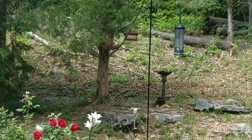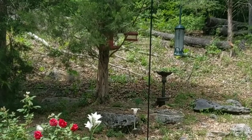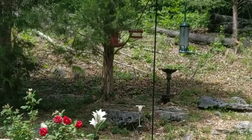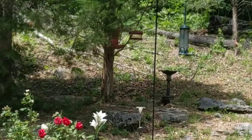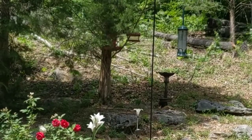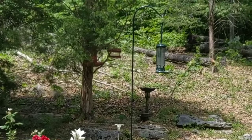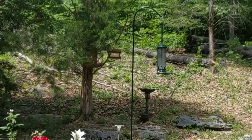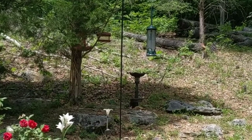So it's really worked well. But I have some interesting footage because they have been very determined to get into this food. And my husband continues to put food in the back feeder for them as well. So they are still getting a source of food, but they cannot figure out how to get into this one, but they sure try. So here's some footage.